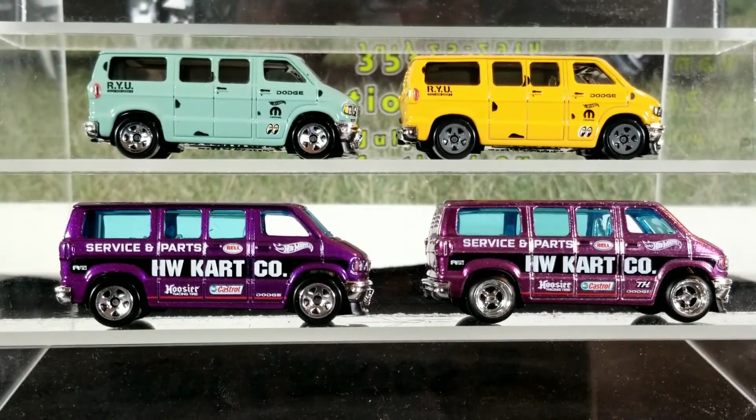Hopefully we'll see a lot more of these in the near future. I'm not sure if we're going to get one more this year, like a recolor in the Hot Wheels Kart Company livery or not. Maybe you guys can tell me that if you know.